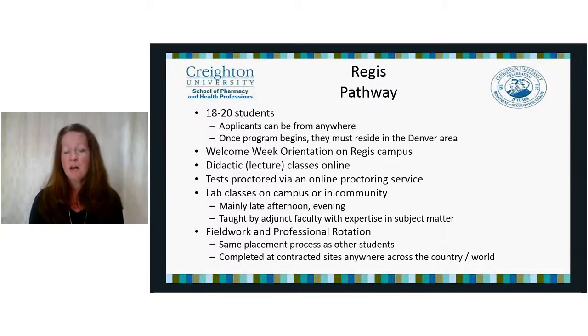Labs are on campus. Regis has built us a brand new lab for this program, and they will occur generally. The biggest determinant of the time is we are sharing that space with another program, so it's partially dependent on the time that they're using it and mostly dependent on when the adjunct is available to come and teach the lab. Because we know that oftentimes in our other pathways, our adjunct instructors are working full or part-time in the community somewhere. So it depends on when they can get to campus, get set up, and get the lab initiated.